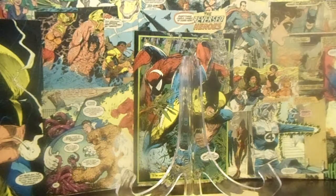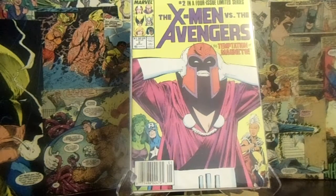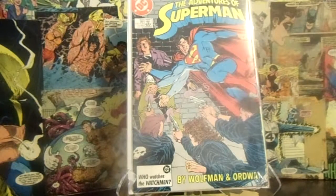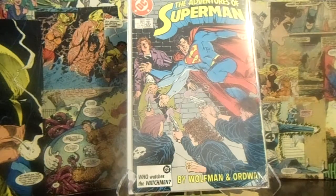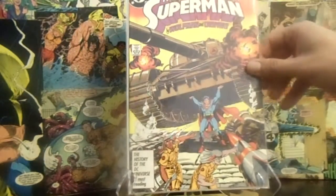So I got some comics here. Want to see them? Here we go. X-Men versus the Avengers, number 2. That's the original series back in the, I think, 90s. Adventures of Superman, number 33. Wolfman, Jerry Ordway. Adventures of Superman, 427.